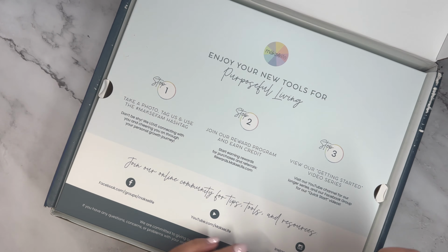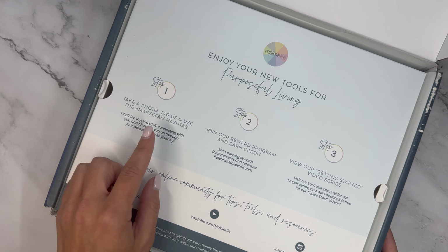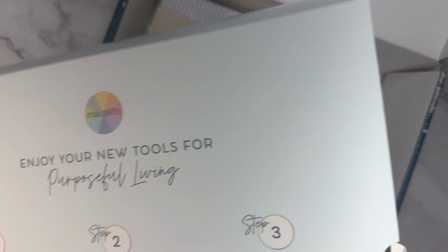So we are, there we go. Enjoy your new tools for purposeful living. Take a photo, join our reward program and earn credit. View our Getting Started video series.